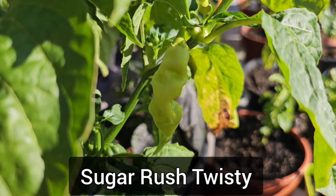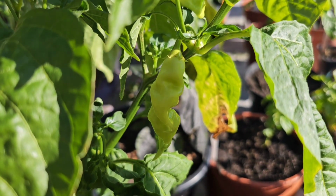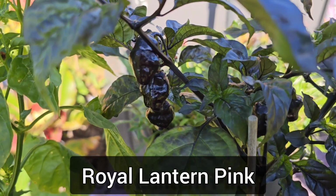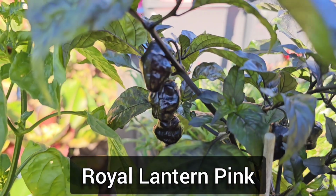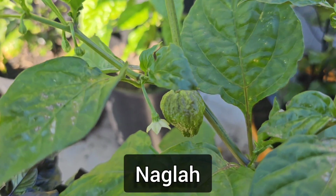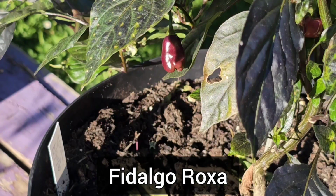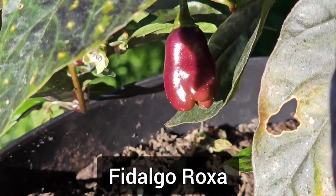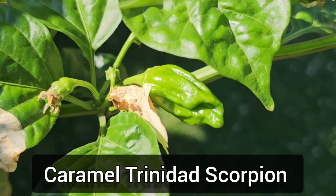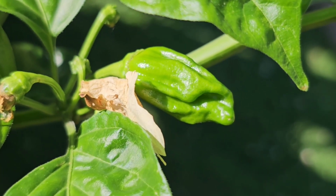This is one of my Sugar Rush chilies. Although the label has faded, I'm pretty sure it's a Sugar Rush Twisty. And this chili is a Royal Lantern Pink. You can see here I've got a Naga growing. And I have a few of these Fidalgo Roxas. I have my first Caramel Trinidad Scorpion here.